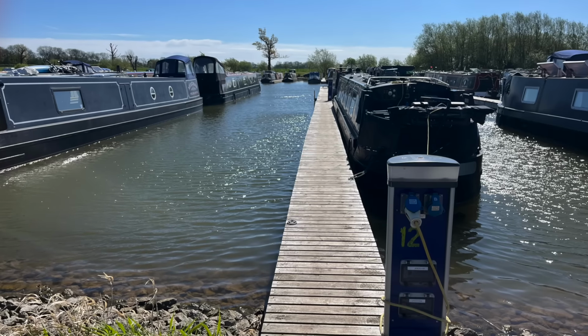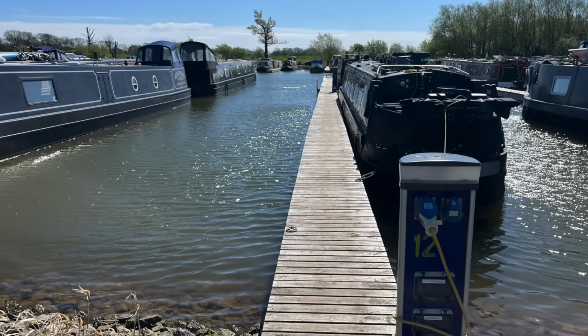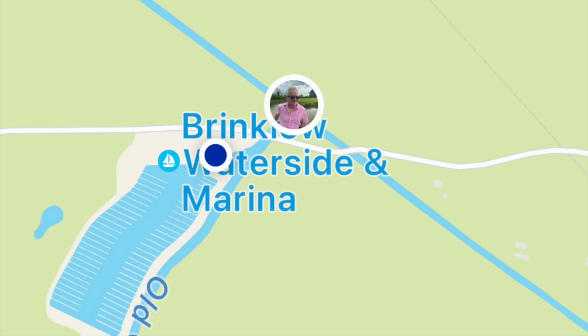I checked in with the office and went to find the berth that they'd allocated us. And then checked Pete's location on my phone to see how close he was. I've just checked Pete's location and he should be coming into the marina any minute now. And it's really windy, so it's going to be a bit of a challenge getting into the berth.